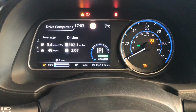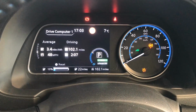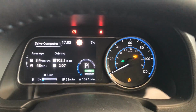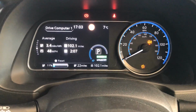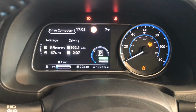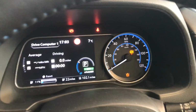That's because there's quite a big hill on the M62, and just as we got to the top of it, it was at its lowest point, saying we had about 3 miles of slack. By the time we came down that hill, it had regened quite a bit into the battery, and also because it wasn't having to really work to get us down the hill, the GOM's estimate bumped up to about plus 18 miles.